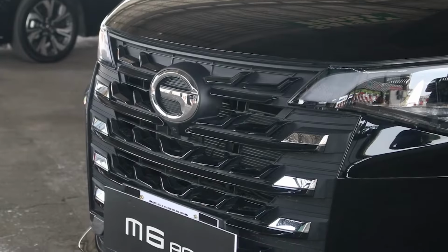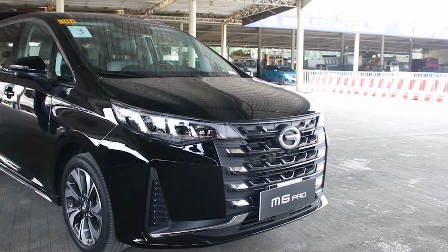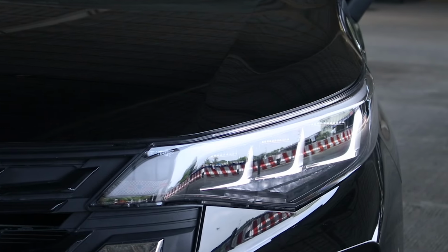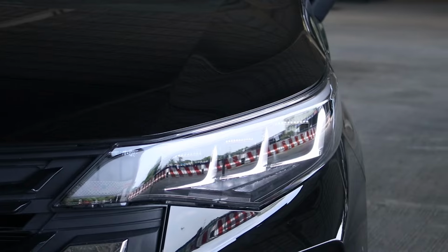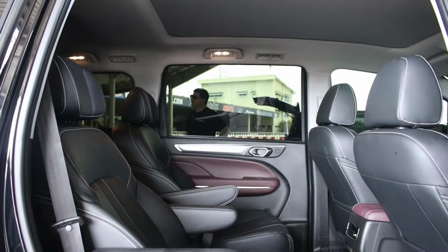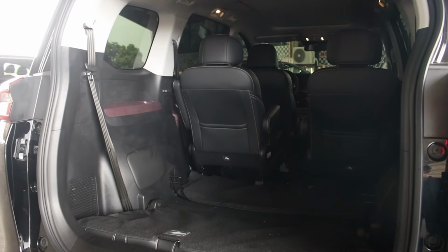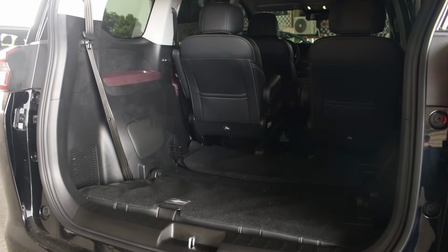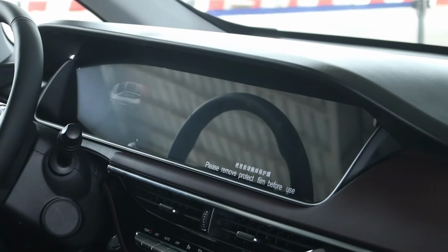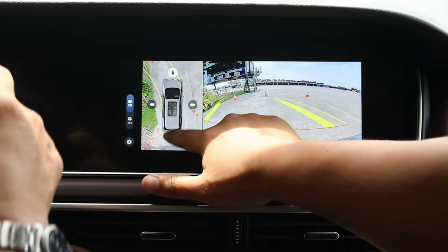On the outside, it has a wind wing exterior design and matrix full LED headlights. It has a spacious 7-seater cabin, ergonomic seating, and 1,100 liters of boot space. It has a one-piece continuous 7-inch LCD instrument screen and a 10.25-inch central control screen.